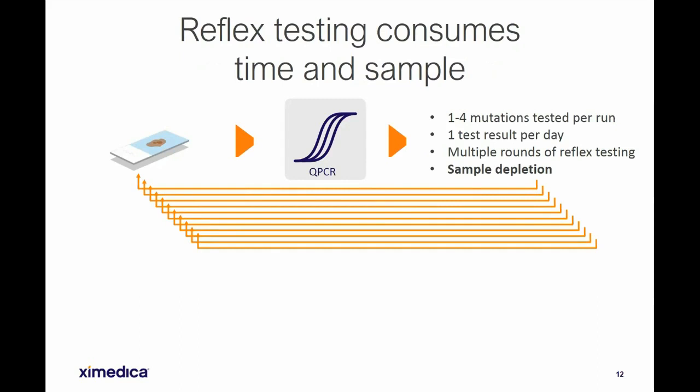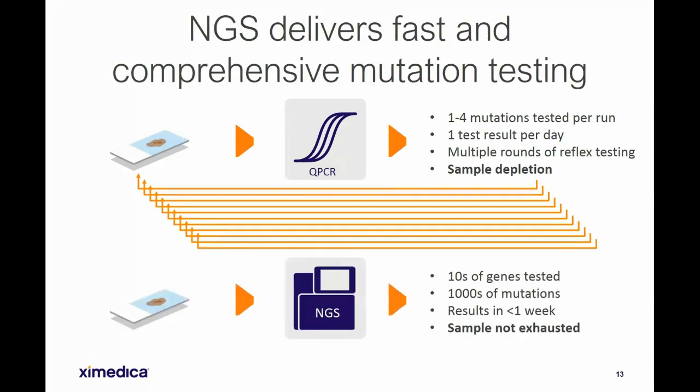In the case of lung adenocarcinoma, you would need to perform multiple rounds of reflex testing, which results in sample depletion and extended time to results. Next generation sequencing delivers fast and comprehensive mutation testing. NGS is valuable in the case of lung adenocarcinoma.